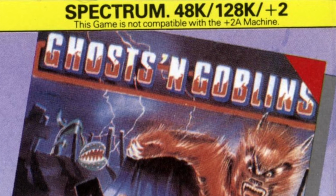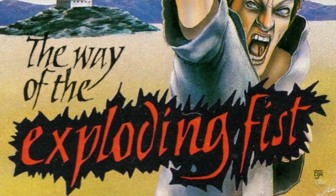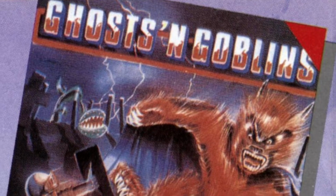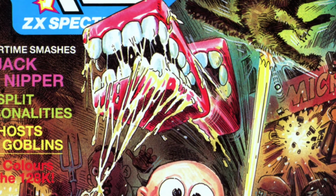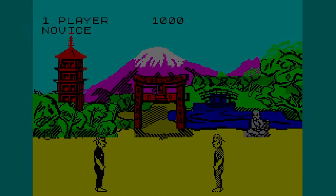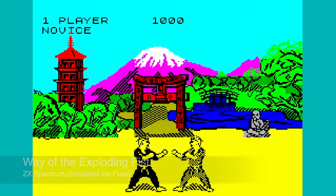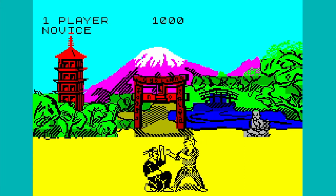So for the Spectrum, we have 4 contenders this year: Way of the Exploding Fist, Elite, Commando, and Ghosts and Goblins. Wow, what a set to choose from. They are all great. But only one can go through to the next round, so we better get cracking to find out which it'll be. Let's begin. We discussed The Way of the Exploding Fist in the 1985 video where we took a look at the Amstrad CPC version, so a lot of what I'm going to say about this game was covered then.